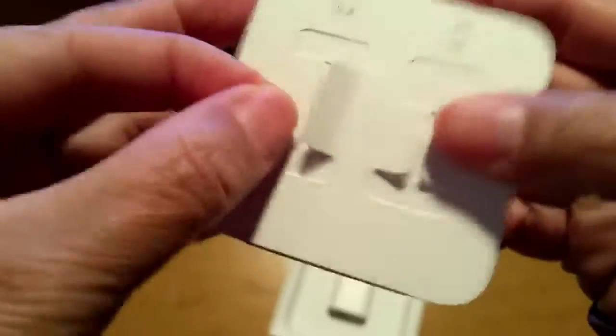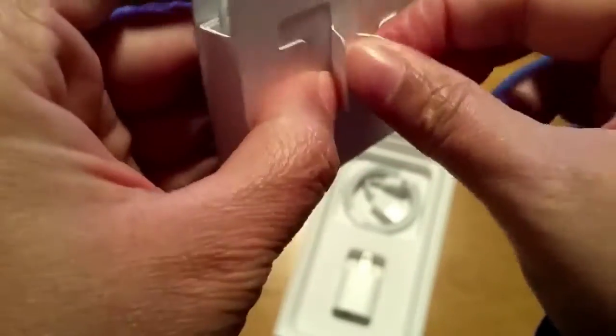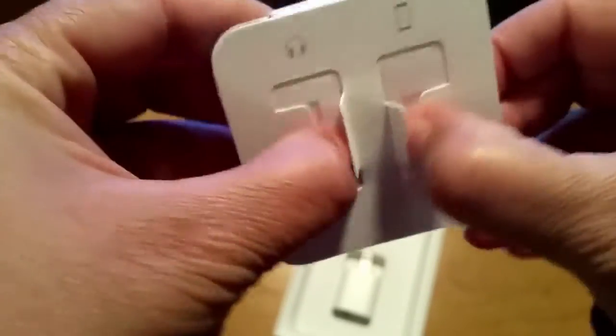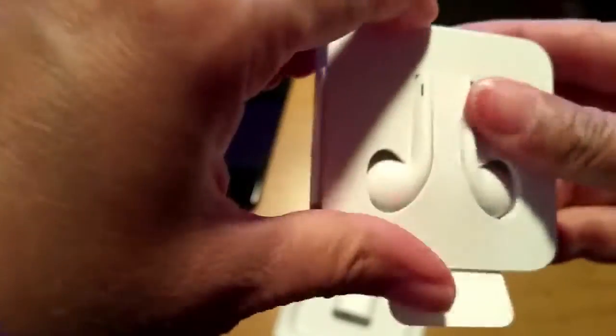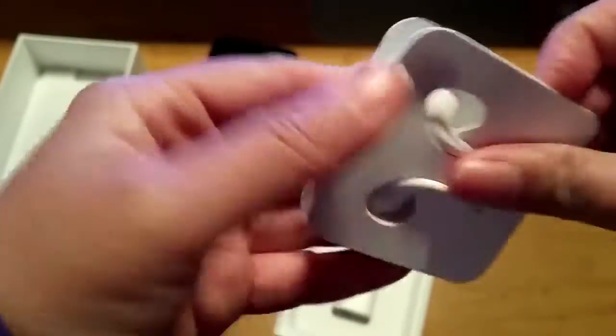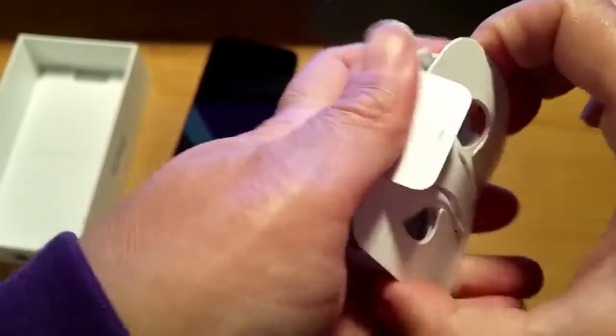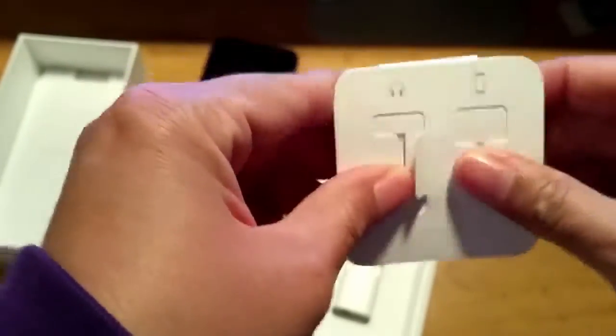Okay, so there's tabs here. So I'm in the back of the square now, and it feels like there's these tabs. I don't know how to open it without killing it, because I try to keep my packaging for phones exactly as I got it, or as close to new as I can. Oh my lord, this is ridiculous. I don't know how to not kill this.